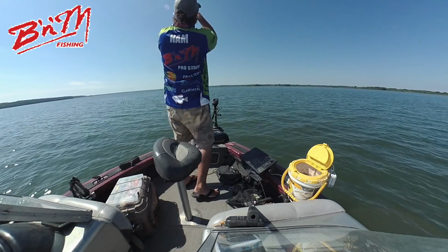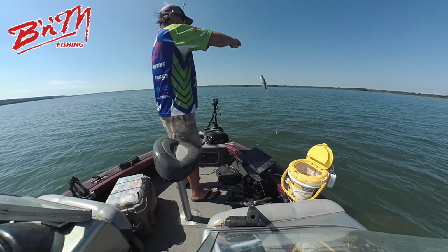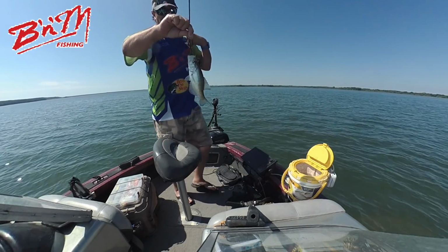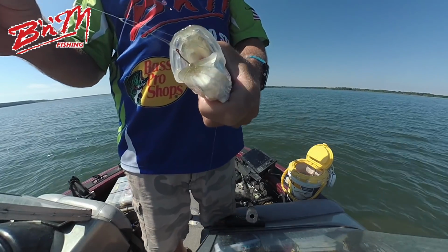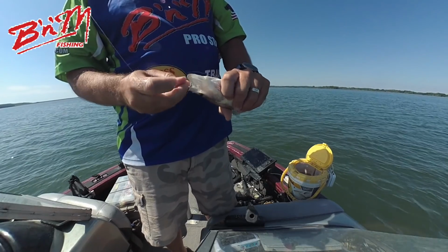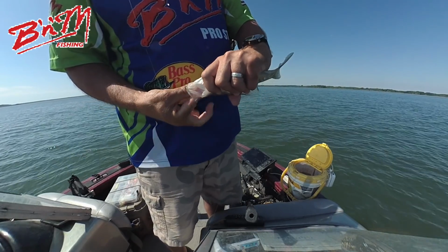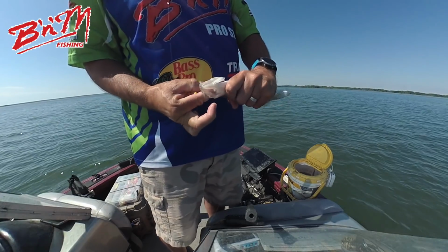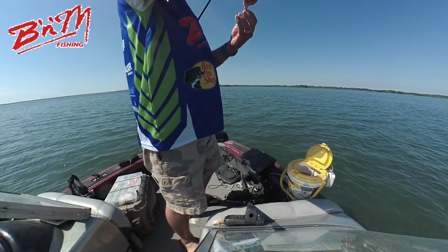There's the bite, and then set the hook about a second later. And look how far down in the gullet that minnow was hooked. That's by giving it that extra second. I mean, you can rewind that and you can see that there was not that amount of time in between. But that one engulfed it. And I saved my minnow. Look at that.